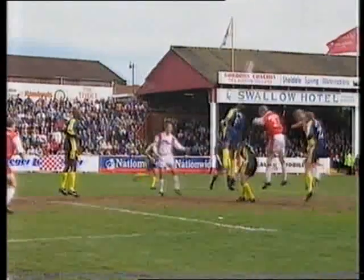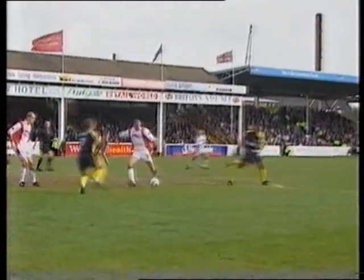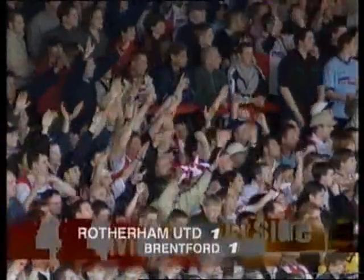Stuart Talbot's fifth of the season, and he's got three of them against Brentford. He scored two at Griffin Park in a 3-0 win back in November, but this one may be even more important. Much happier now.